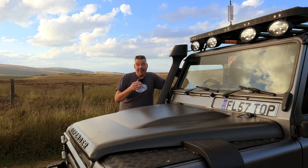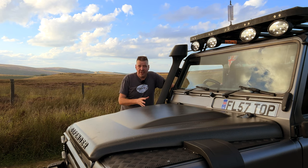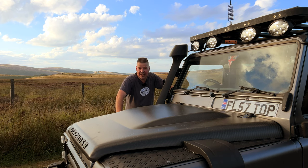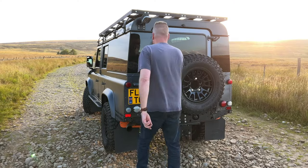But of course, any daily Defender has to be able to cope with daily family life. And that means school runs, it means being able to take the kids on holiday. So this is why the 110 is the only practical choice for me. I've owned 90s, but this just gives me more flexibility. Also, when you turn up on a farm in a Defender and you've driven 200 miles, there's always a few jokes, a few stories to tell, and it always breaks the ice, and there's often quite a lot of sympathy too. There are a few other mods that also help to make this the ideal truck for me.